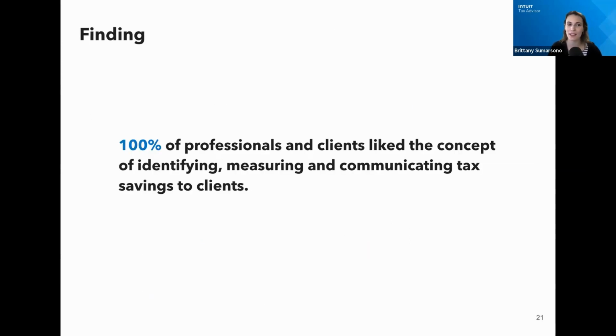And at the end of the day, 100% of people we tested with liked the idea or the concept of tax advisory. So we knew that we were onto something and that this was a need on both sides of the marketplace. But what was left was to determine exactly how we would deliver that.